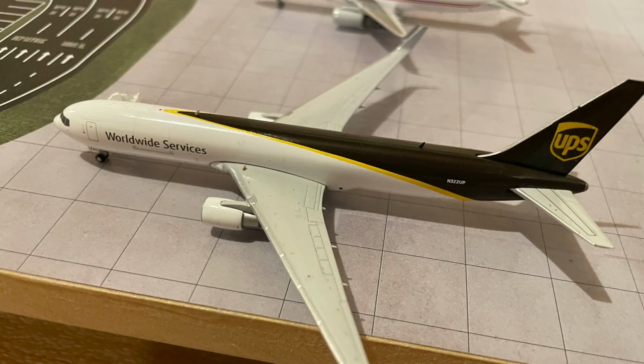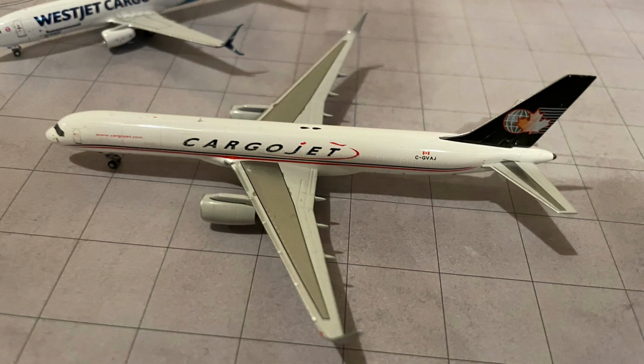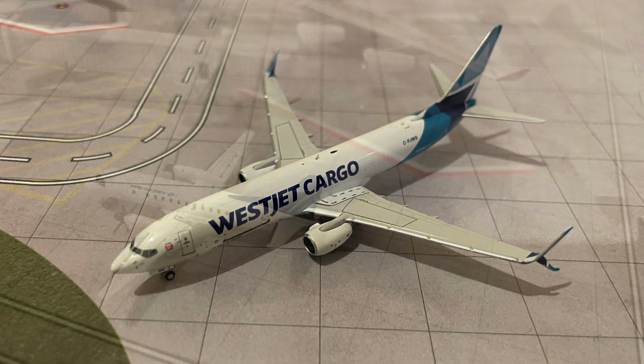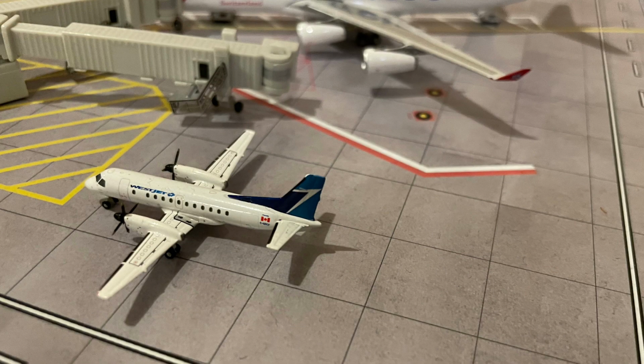In the cargo section, here we have a UPS 767-300ER, which has just come in from Louisville. Here we have the Cargojet 757, which is planning to make a flight out to Hamilton today. Parked over here, we have the WestJet Cargo 737-800. Now, they haven't flown any cargo flights with their 737 freighters yet. They're still awaiting government approval, but they do have, I believe, 3 that are sitting on the ground in Calgary right now. Sitting at a kind of remote gate here, we have the WestJet SAB 340B, which has just come in from Lethbridge.